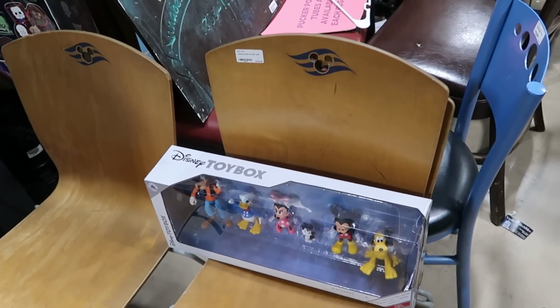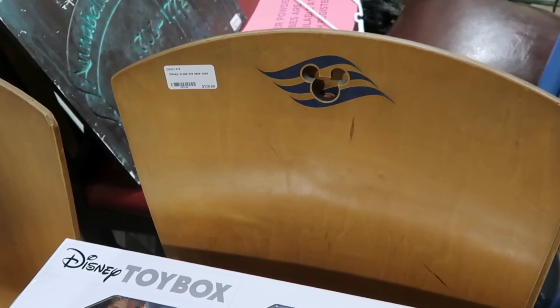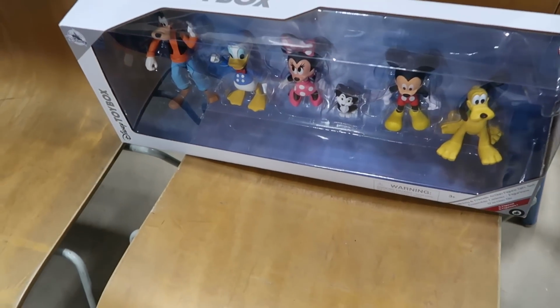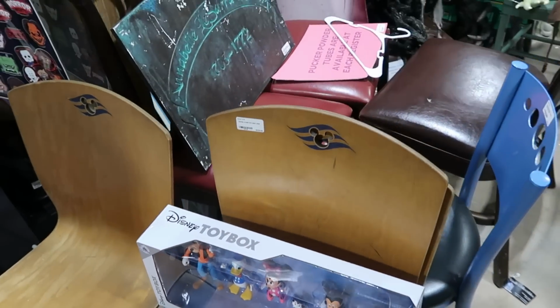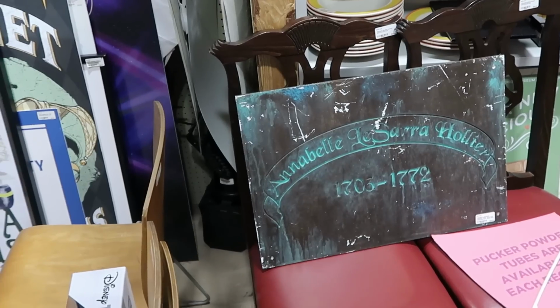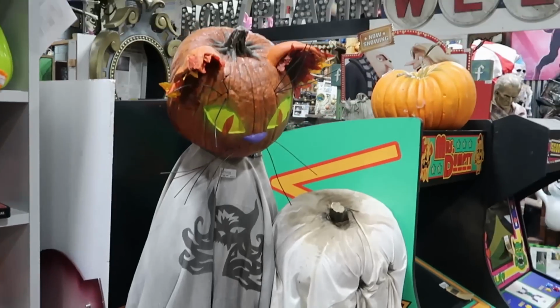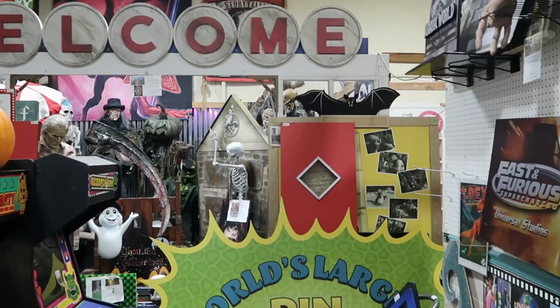Looks like they even have some Disney Cruise Line chairs. You can actually see the Mickey and the Disney Cruise Line logo, $109.99 for those. Even some Disney toy box figures mixed in here with the Universal stuff. You really got to keep your eyes open, like you don't know what you're going to find. Look at this Annabelle sign there. That there is $95. But this whole section actually just encompasses lots of Universal Studios used items.